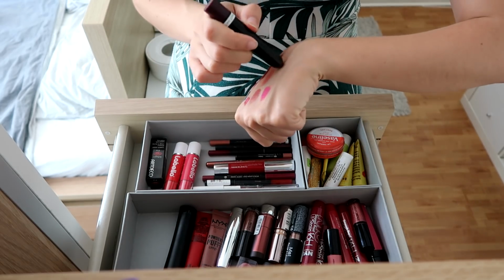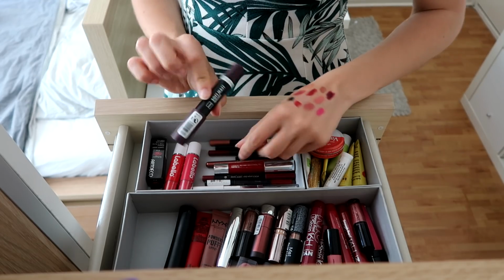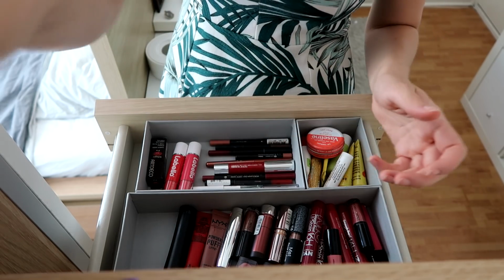This one was nice in theory, but I feel like this is just too dark for the formula that it is. It's a soft matte lip balm. It's like a very big stick thing. I think that would have worked better in a lighter shade. I think I'm gonna let that go.